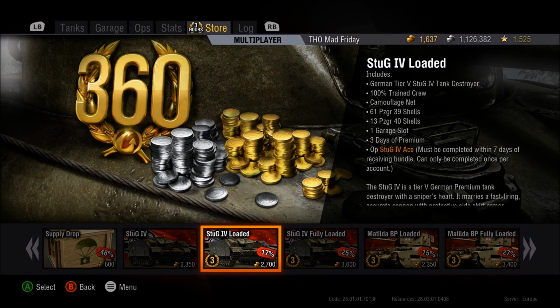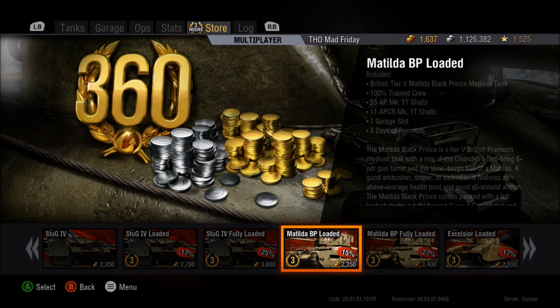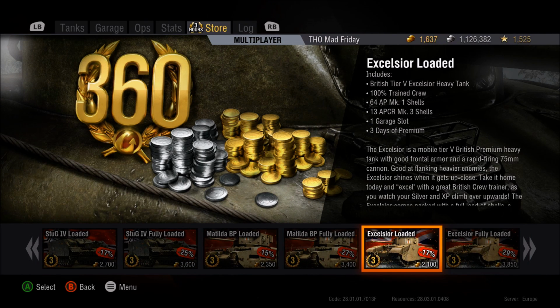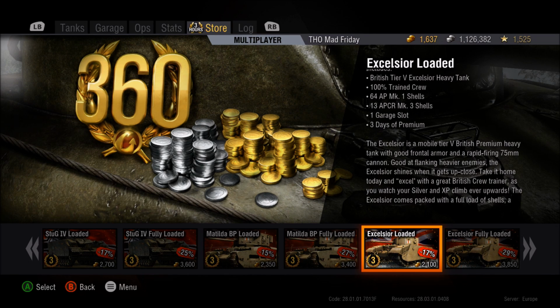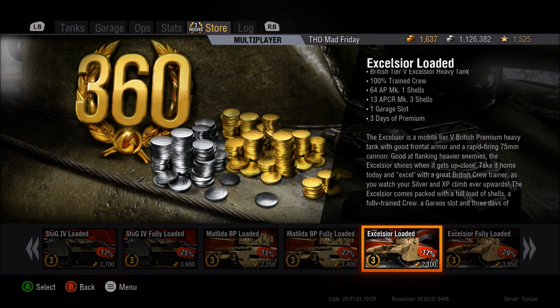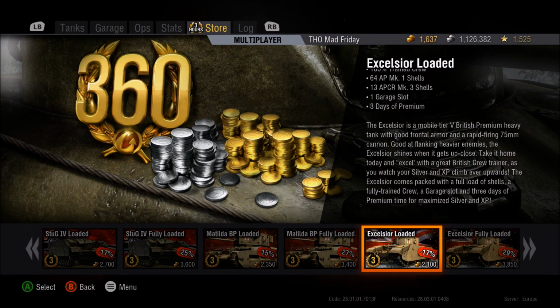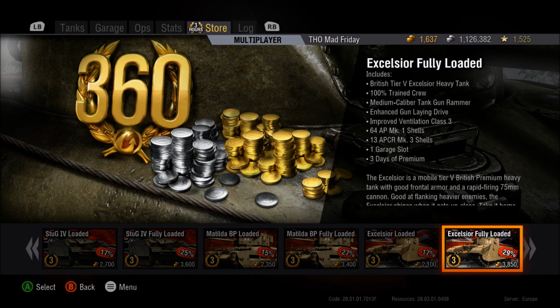I'd recommend it over this tank and this tank. So let's go back to it. 2,100 gold, you get 3 days of premium and some premium shells. Not a bad price, but then you can go up to the Excelsior fully loaded. This is 3,850 gold, so that's 1,750 gold more than this.